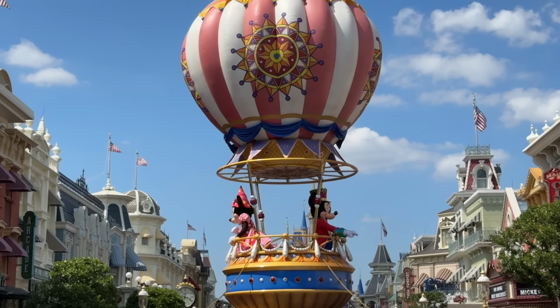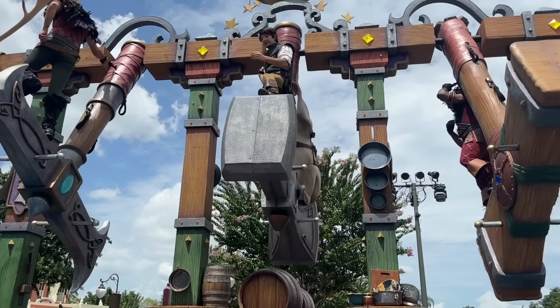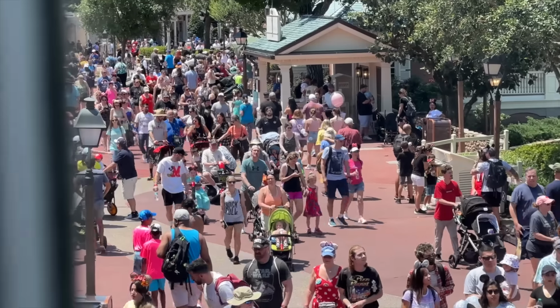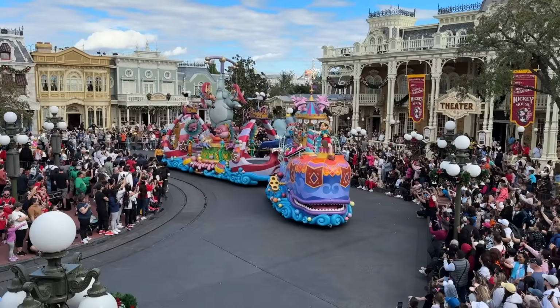Also, if there are 2 parade shows going on the day of your visit, aim to watch the second one instead of the first. While it's not a foolproof plan by any means, crowds typically choose the first parade of the day rather than the second when they're trying to squeeze in more rides. So you might find a little more relief from the masses by choosing to watch Festival of Fantasy later on in the afternoon instead of earlier.